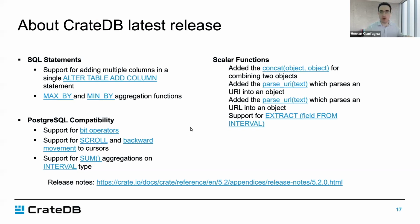We had added 2 new aggregation functions, which are actually my favorite feature in this version, max by and min by, and they allow you to, in a very easy way, solve things like finding out what are the latest reported values for each device for a given parameter. This is something that, of course, you could do before with common table expressions, for instance, but with these new aggregation functions, queries become much more readable and also run a lot faster.